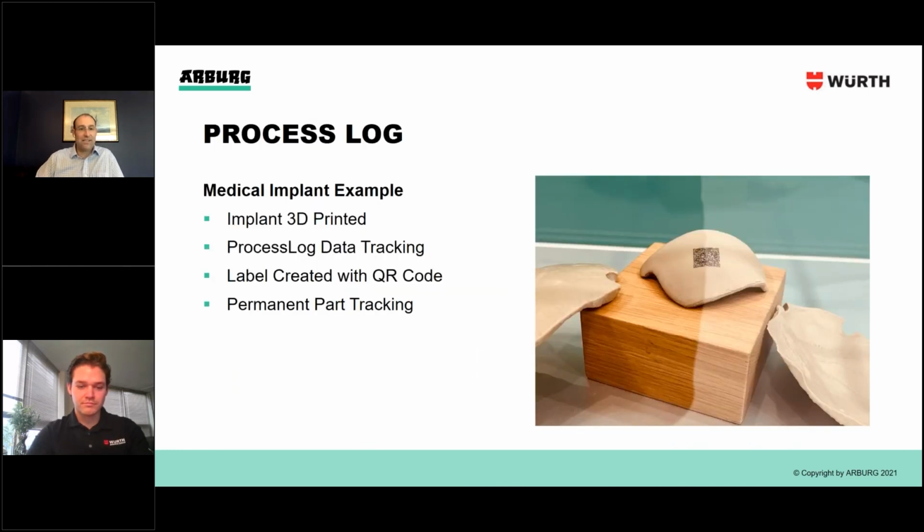So let's demonstrate what it looks like. Here's an example of a medical implant that was done in PEEK. We went into the process log, we chose the tracking data that we wanted to follow, and we created a label. And with that label, we got the QR code. And we took it a step further here. We took that QR code and we laser marked that QR code onto the medical device, now making that device permanently trackable. At any point in the lifetime of this device, that QR code can be scanned and that build data for that specific part can be viewed.